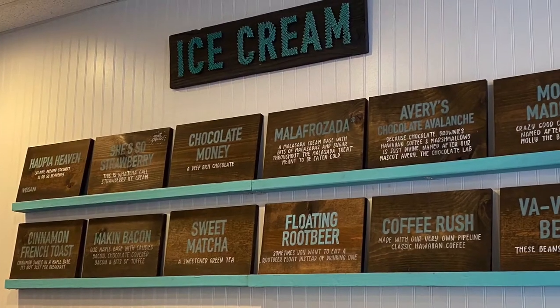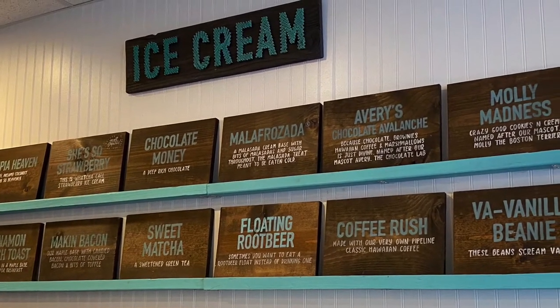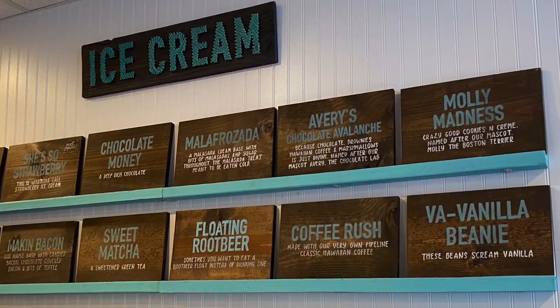They also make unique flavors of ice cream. Here are the flavors that they had on the day that we visited.